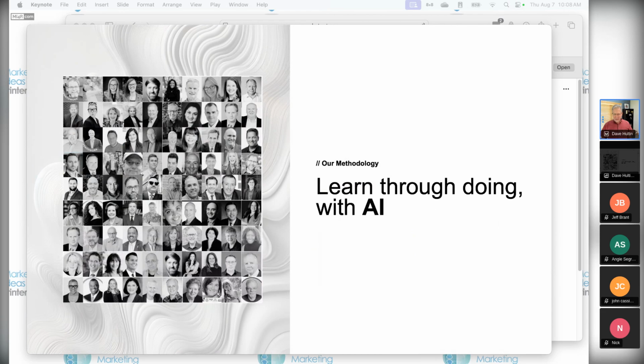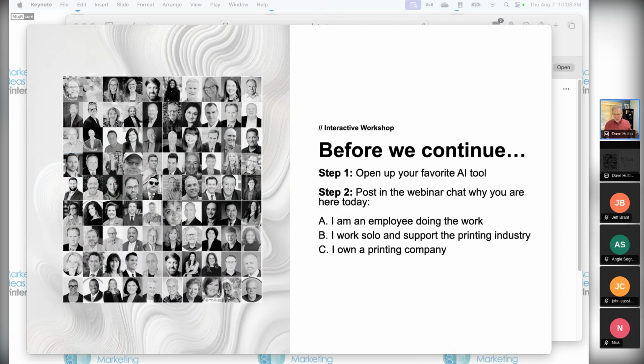So we're going to learn through doing with AI. That's the best way to learn, is just by actually doing. And so very shortly, we're going to have an exercise to kick this off. To get ready for that, go ahead and have your favorite AI tool ready. Now that can be anything. That can be ChatGPT. That's the horse I rode in on. That's the one I'll keep riding, along with others. That could be Claude by Anthropic, Google Gemini, Microsoft Copilot. Any of those will work. So if you have a favorite, go ahead and get that ready.